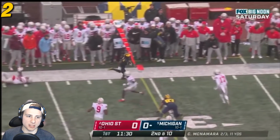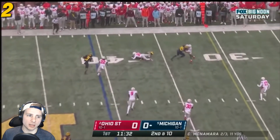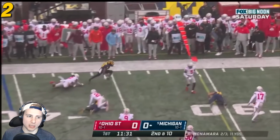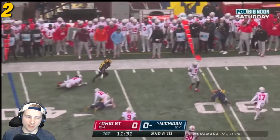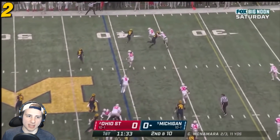Yes, AJ Henning does probably step out of bounds here. We never get a replay, so who knows? But this is what you want if you're Michigan, right? You win that battle, 22 not able to secure the tackle. Sure, it affects him going out of bounds, but that's a 9-yard play on second down, and that's awesome.